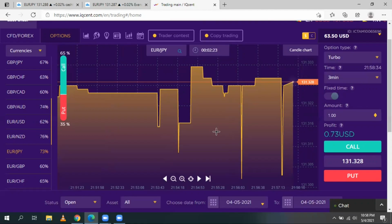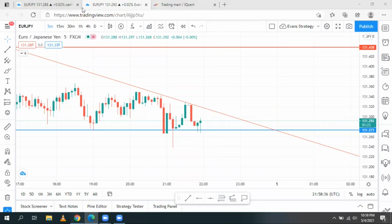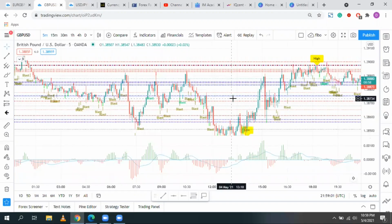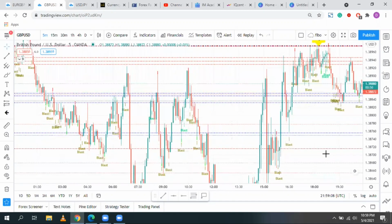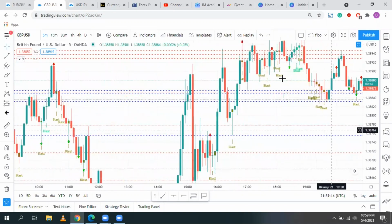But we can actually see the support pushing the market up. That's how I trade. I don't use any indicators. If I'm using any indicator, maybe I'm using a support and resistance indicator. Let me even show you the markup I use to take the trade. This is my markup. This is what I use to take trades every day.